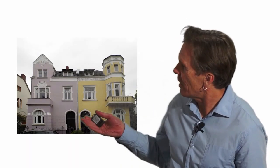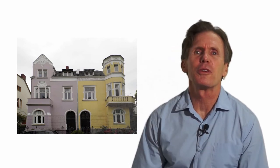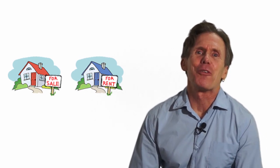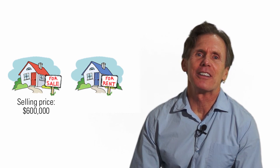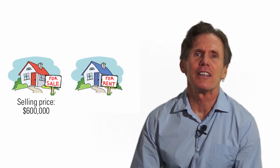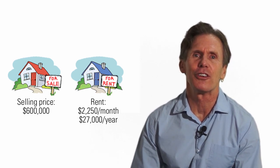Let's say you are married and you and your spouse are deciding whether to buy or to rent one of two nearly identical houses, like these. But these are a little too big. Let's go with something a bit smaller and cheaper, like these here. The selling price for one of the houses is $600,000, and for the nearly identical house next door, the rent is $2,250 a month or $27,000 a year.